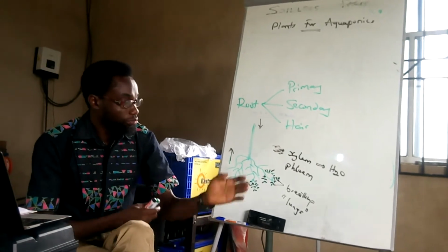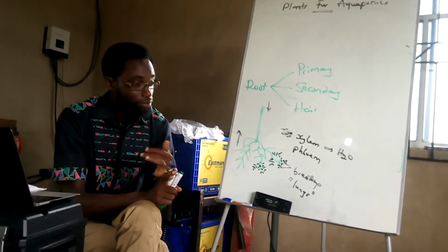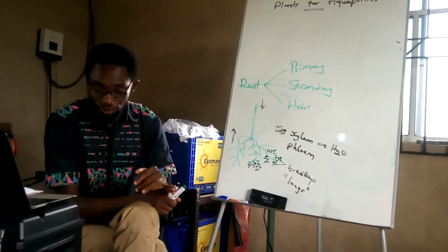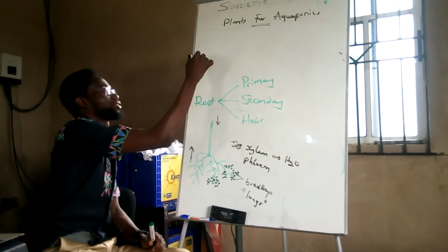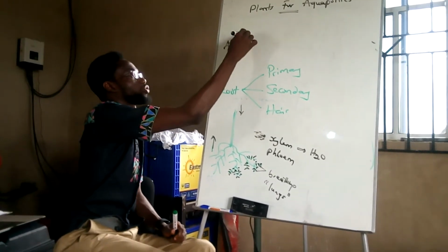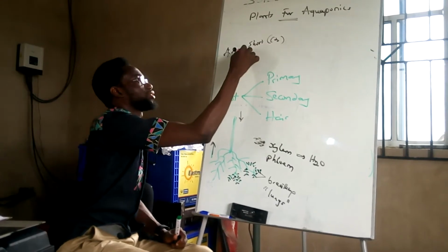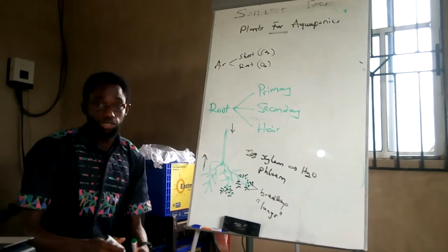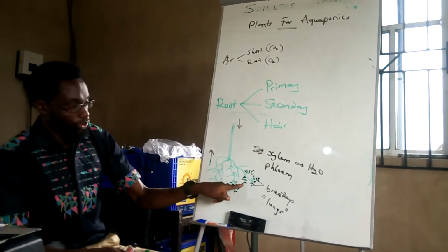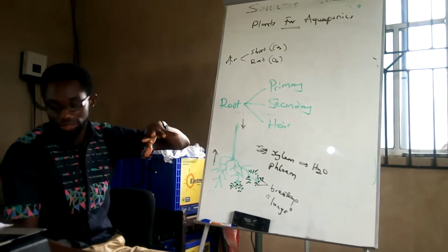Now, in conclusion on the kind of plant, remember the things that your plant needs. One, your plant needs air. Remember, we've talked about that. So the shoot region needs carbon dioxide. The root region needs oxygen. Take note of that. So this root region takes in oxygen, but the shoot takes in carbon dioxide.